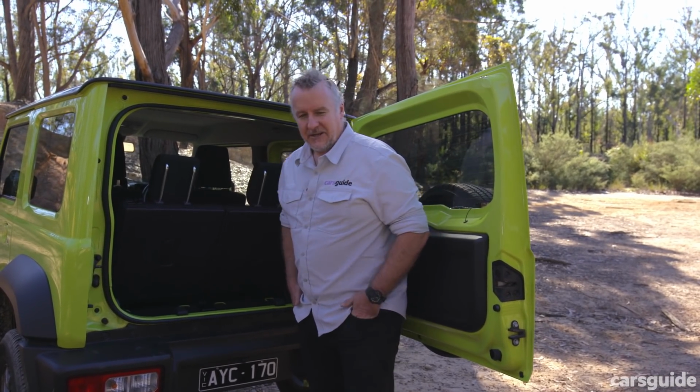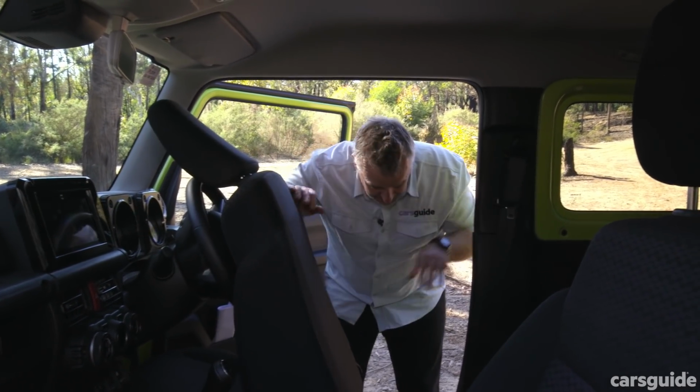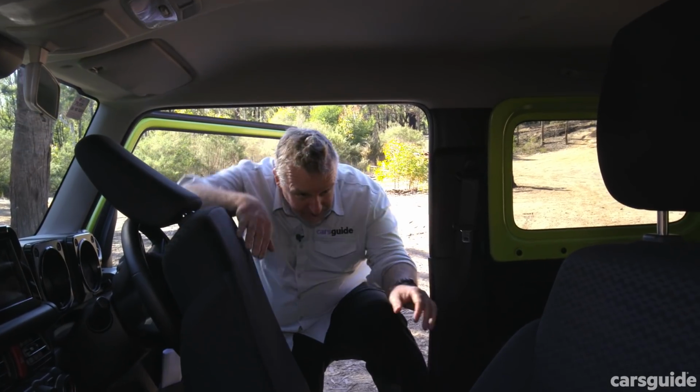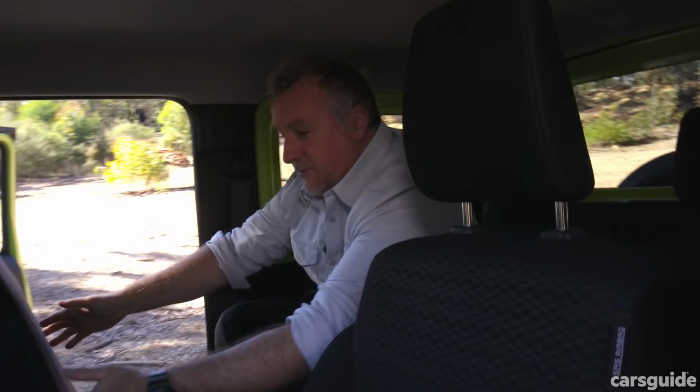Let's check out the back seat. So it's small, we all know that, but how difficult is it to get into? Lucky I do yoga because I can sort of get in pretty much. Van Damme, eat your heart out. Should have done the splits there.